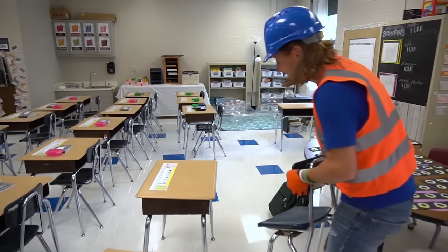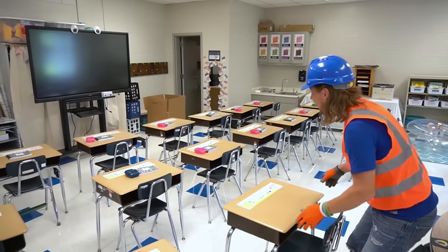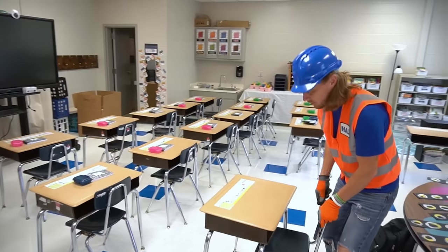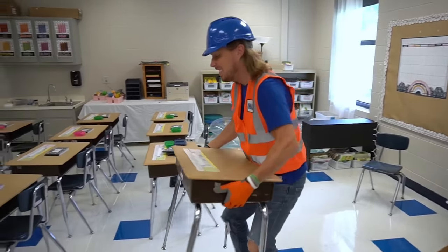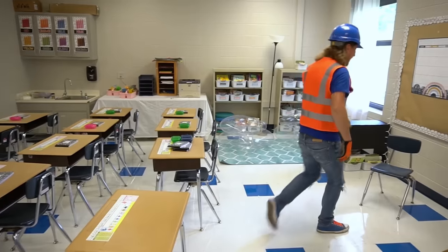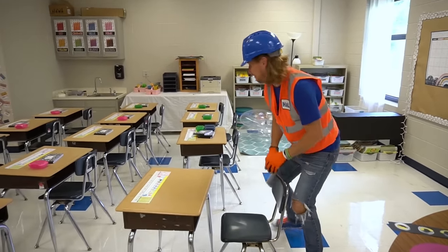Check this place out. This is a second grade classroom. We're getting it all set up for them. We got three rows of desks and chairs. That's really cool. And we got one more to set out. Come on, let's get it. Here we go. Up right here in line with the other ones. There we go. All right. And the chair. This is really cool. All right. This is really awesome.